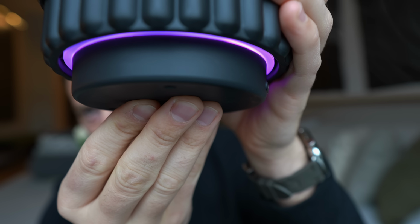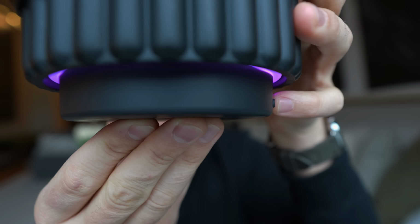I don't know if you can see them too well on the camera, but they go from a pink to a blue to a white. There's a bunch of different options. Highly recommend checking out Seasons. They're a little bit pricier than your Amazon diffuser, but I think well worth it.